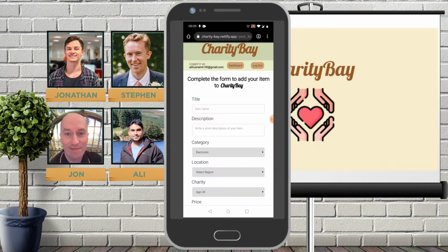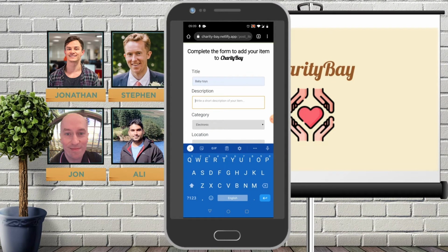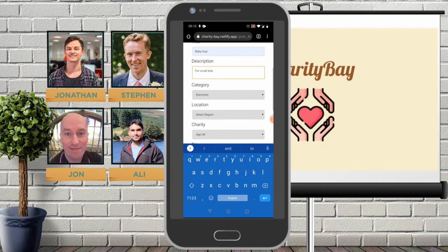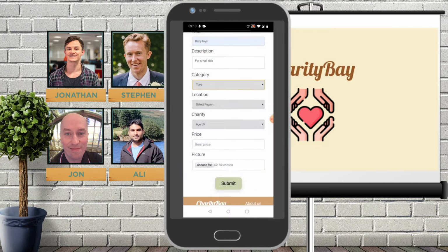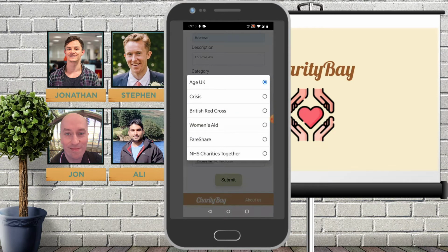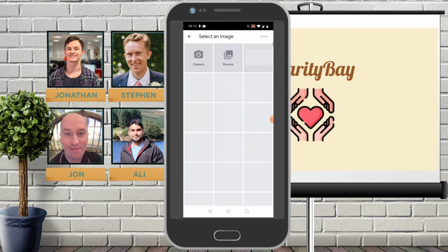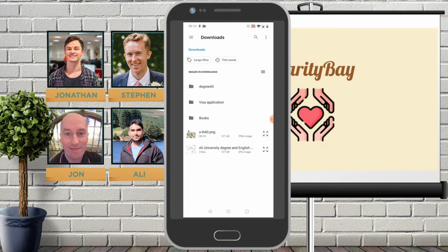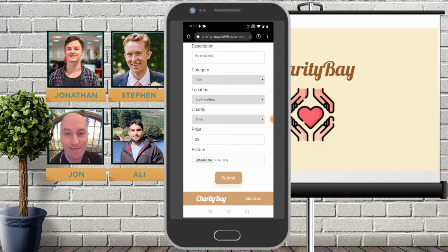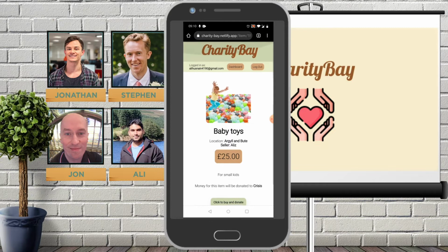Just click sell an item, enter the name of your product, description about the product, select the product category, choose your location, choose your favorite charity, enter the price, select the product image, and just click the submit button. Now you can see your image is successfully uploaded.